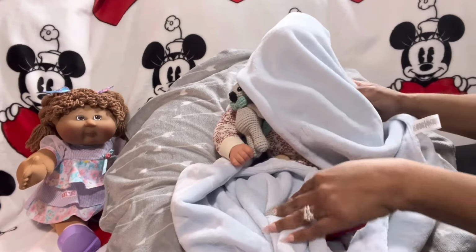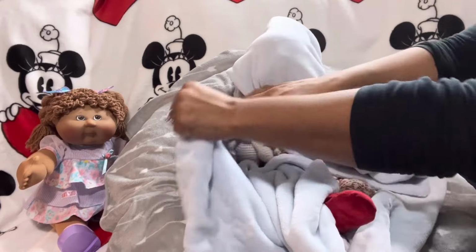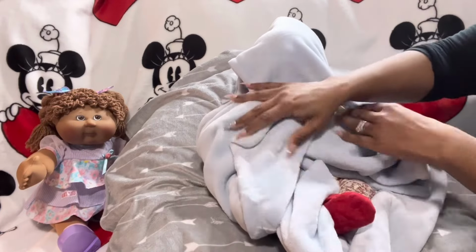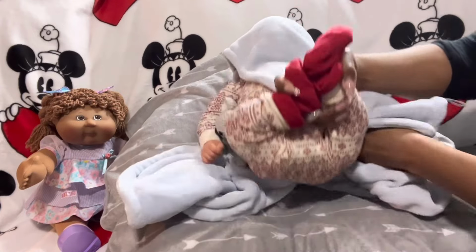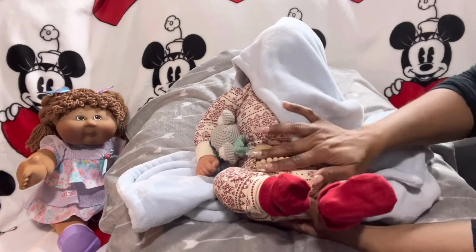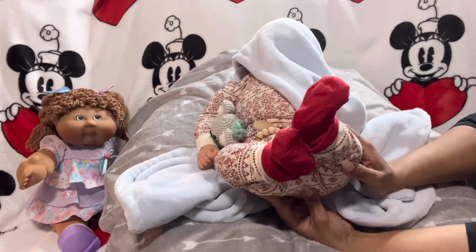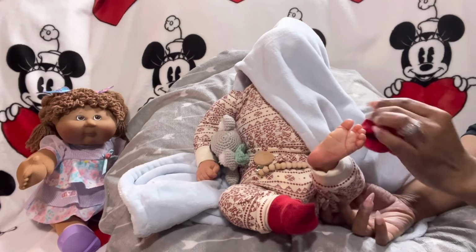All right. Oh my goodness. It has such a cute little outfit on already. Showing his hands. And oh my goodness. It's giving it away. Okay. Oh my goodness. Look at these socks and this little outfit. It's red. How sweet is this? Oh my goodness. It gave it away.